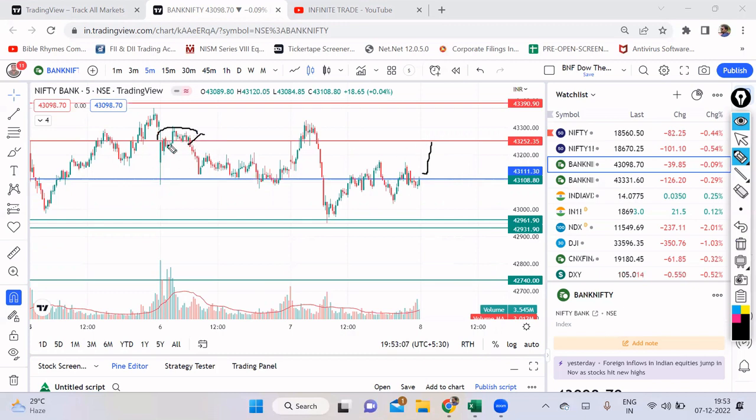In case of flat opening, and if they continue to go high, 43,252. This level is tested a lot of times. But again, I'm not sure if it is going to break out. But now we all know what is a breakout or a breakdown and how that happens. So in case we see two consecutive green candles, closing on a higher high basis, then we take a trade on a retest of this level, and we can expect the next target to be 43,390, and then eventually 43,500. This is for the upside, but for that it needs to open flat and break this level.